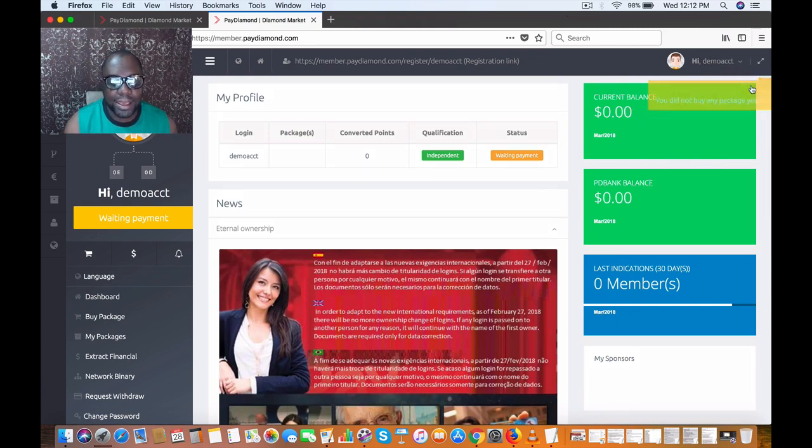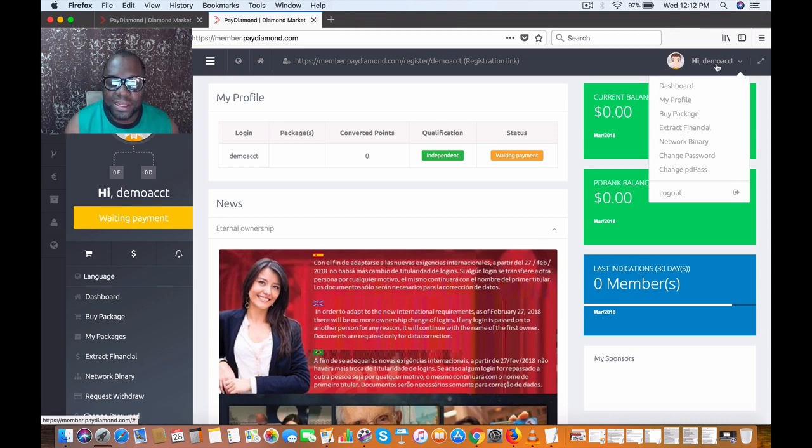Now, when you find yourself at the dashboard and you want to enter your banking details, you come to the top right here. Can you see where my cursor is at the top right? You see an avatar of yourself, be it a man or woman, before you upload your own ID. Beside it, you see demo account. That's the username that I use. If yours is something else, you see your username at that same spot. You put your cursor on your username, and it gives you a drop down. You see dashboard, my profile, buy package, extract financial, network binary, change password, change PDS, and log out.